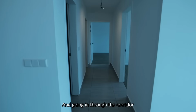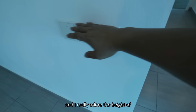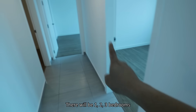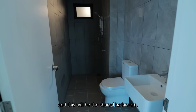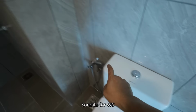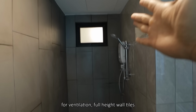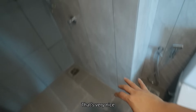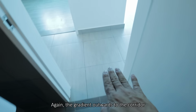Going in through the corridor, width is around 1.15 meters, and I really adore the height of the switches. So this is very friendly, everybody can reach. Going in, there will be 1, 2, 3 bedrooms, and this will be the shared bathroom. As you can see here, they are providing Sorrento for basin, Sorrento for WC, and there will be a water heater installed with a window for ventilation, full height wall tiles. And you have the gradient downwards instead of a step. That's very nice, and you can look into the wall finishes. Again, the gradient upwards to the corridor.